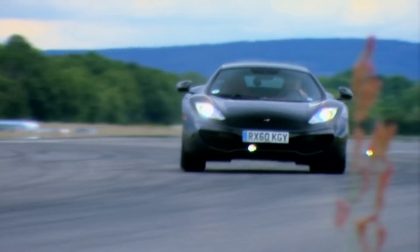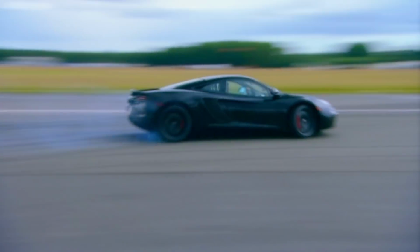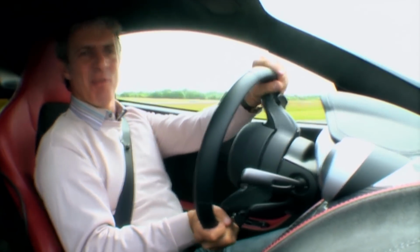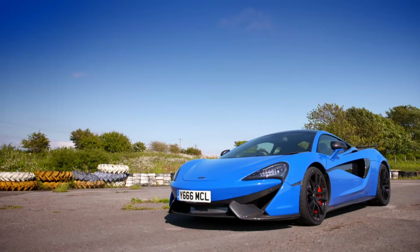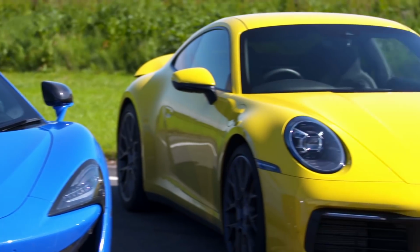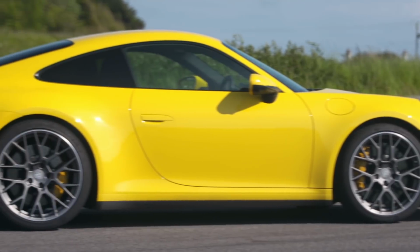Famed in Formula One, this is McLaren's brand new supercar, the 570S. Now, they only started mass-producing road cars back in 2011, and I didn't care much for their first effort, the MP412C. But since then, their road car division has gone from strength to strength. So has this new McLaren got what it takes to topple the 911 from its throne? Well, there's only one way to find out.